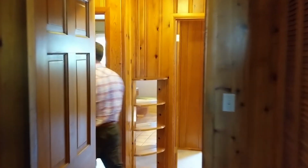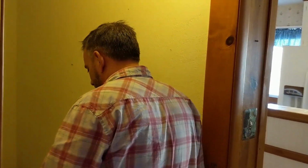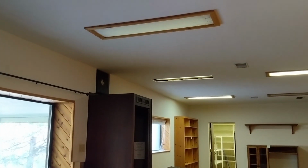We'll quickly go downstairs and show you a little more of the space. The house is great, but what makes this property incredibly unique is the lot. This was a family home, they've been here since 1989. Before that, there were two other owners, and that's it. So this family's been in Prescott for a very long time.